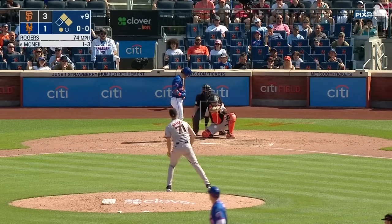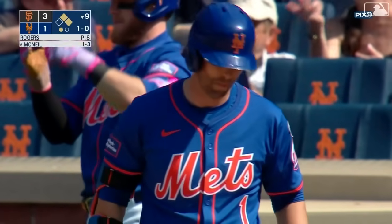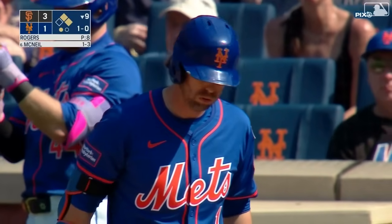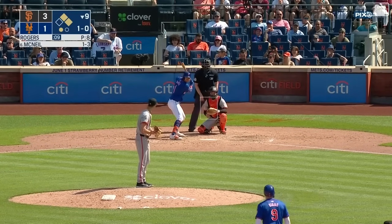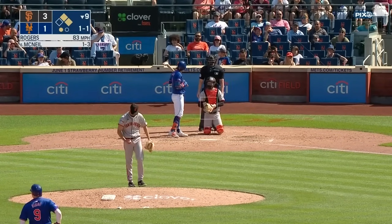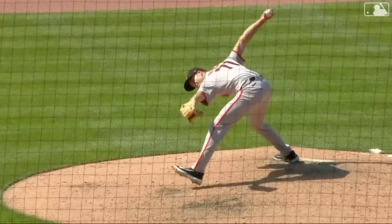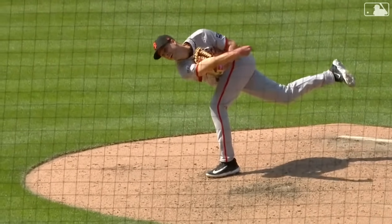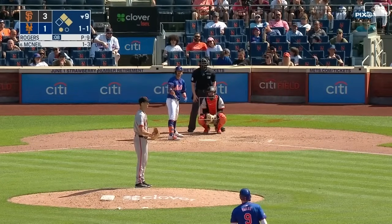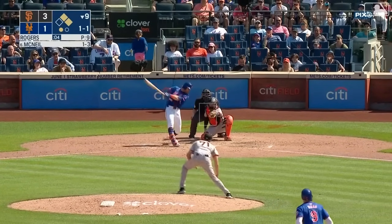And McNeil takes a slider that just missed low. Ball 1. And that one catches the inside corner of fastball. 1-1. The motion again. Just drops his torso, and then the arm follows. 1-1 to McNeil. And Jeff gets a fastball, lines it down the left field side, but foul.